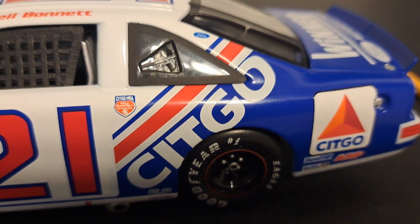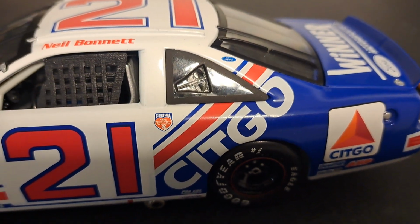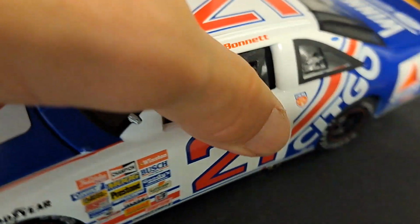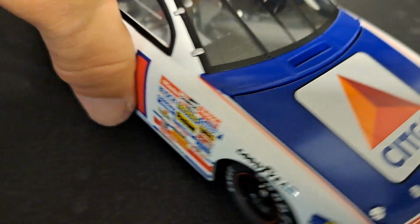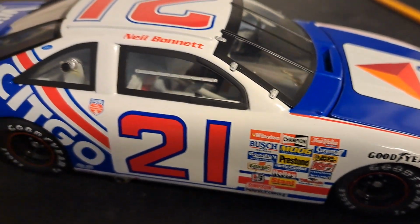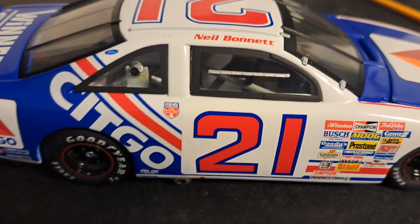And one thing you don't find are mistakes on these cars. I must have about 100 of these in 124 scale. And I'll tell you, they're all absolutely perfect. I mean, there's virtually no errors, no matter how many of them they made. All of them perfect.